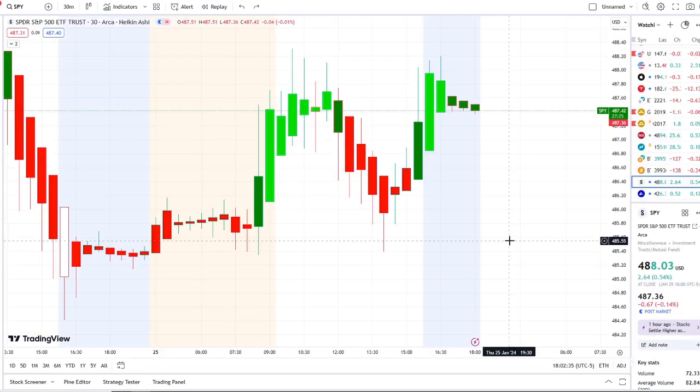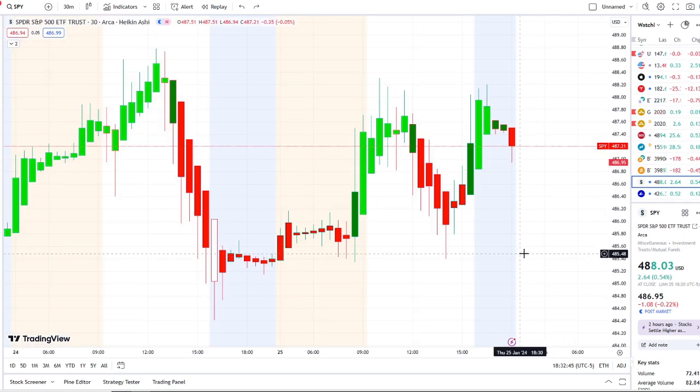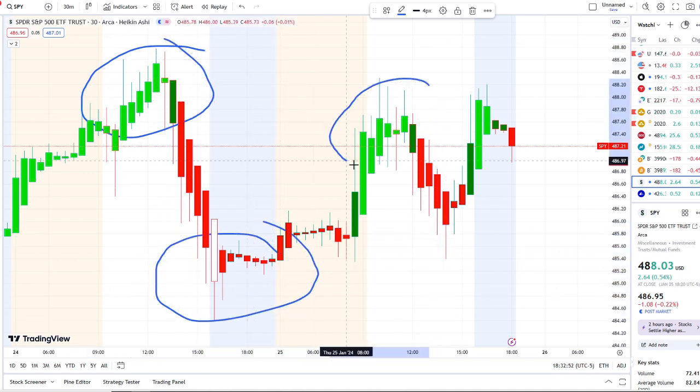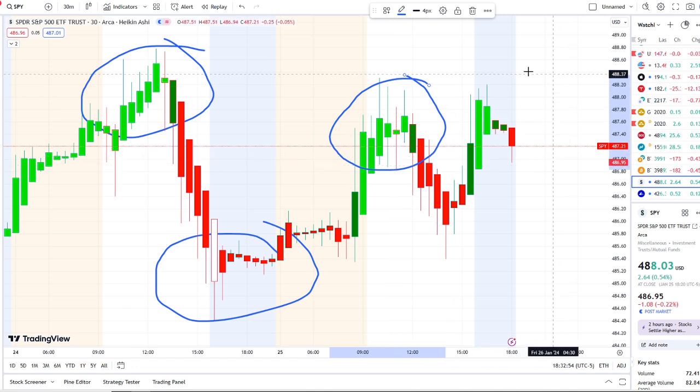Let's jump into these charts. Here we are with the SPY, the S&P 500 index, doing a full transition from bright green bars to white with red borders yesterday, and back up to bright green bars at the open and into the close.